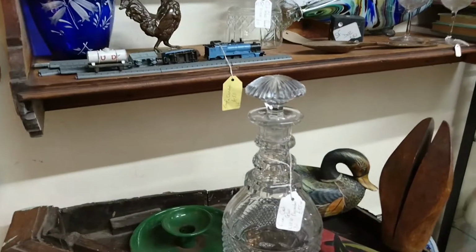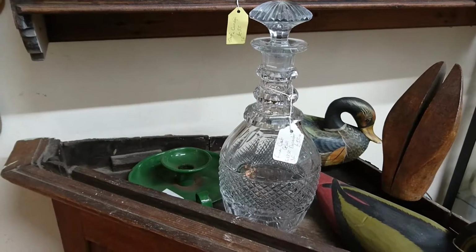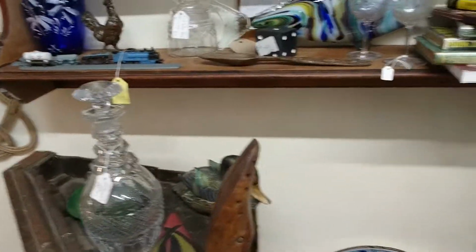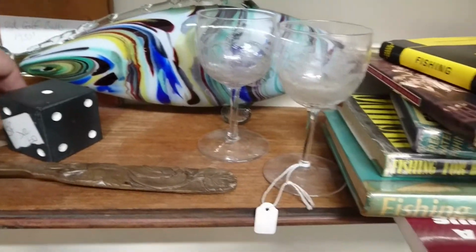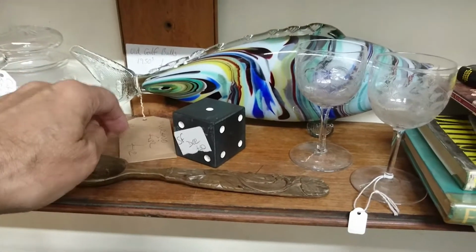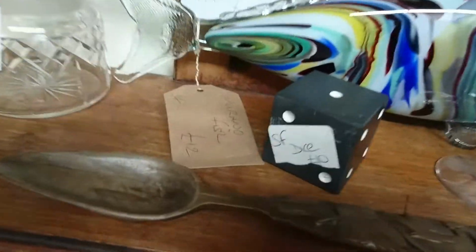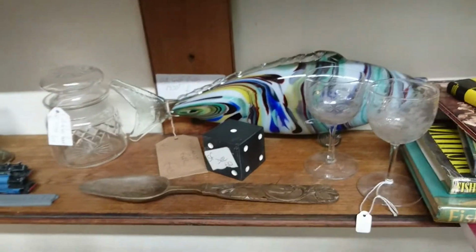Here I've got a copy of a Regency Decanter. They said 1850, it's later than that. It's probably even post World War II. What's this here? Giant Romanian fish. Kind of, yeah, I know people collect these, so what have they got? £12! So, it's not Murano, it's Romanian, but £12. That is now the bargain of Northampton for those fish.